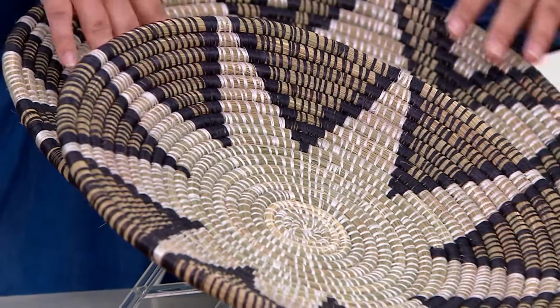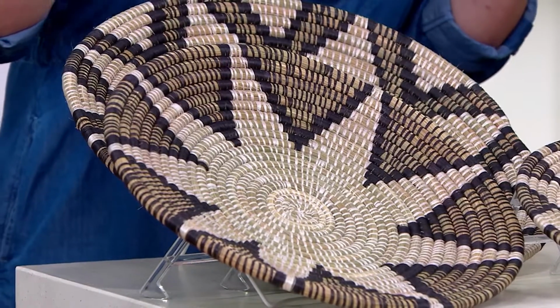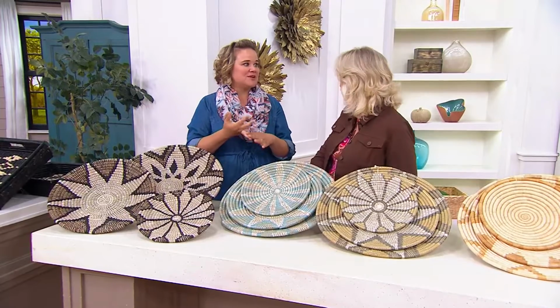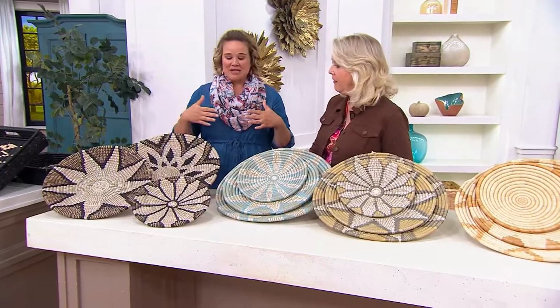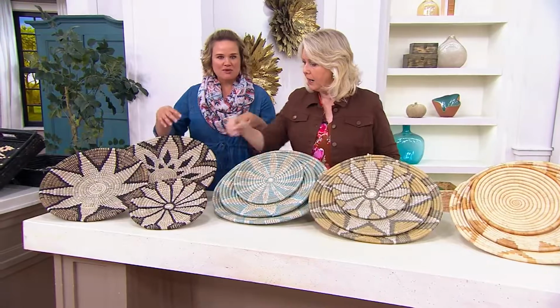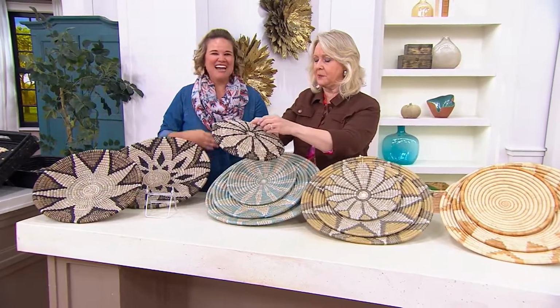They're woven by hand, and all the workers are paid fair wages, so that way they can send their kids to school, they can improve their housing situation, they can buy livestock, they can save a little bit and put money away for the future. So it's a beautiful piece of art for your wall, but it's also an incredible story. Oh, it's such a neat story. I just got goosebumps. I know, me too.